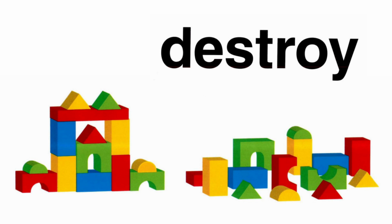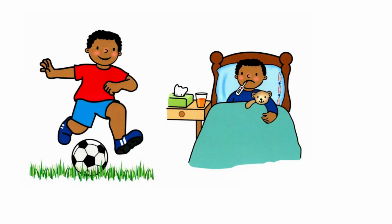Destroy. There are 2 things in this picture. The first castle looks nice, but what happened to the other one? It was destroyed. It is a bad thing.